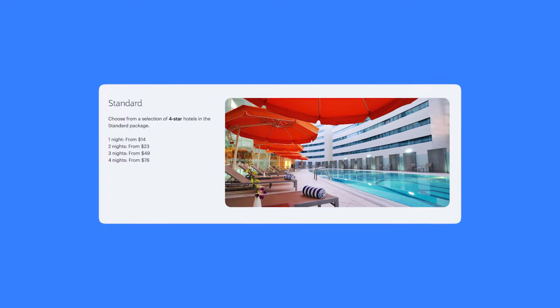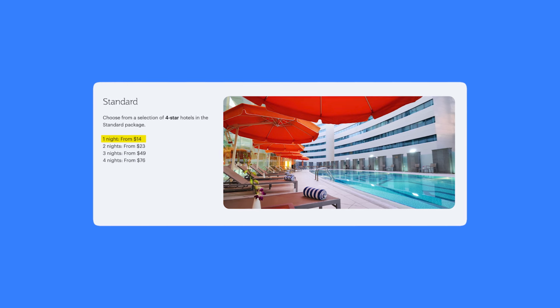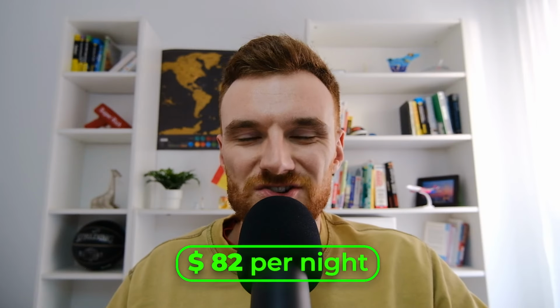At the very low end, you're looking at 4-star hotels. That's as part of the standard option, which you can get from as little as $14 per night. And at the very top end, up to $76 per night for 4 nights. You also got premium beach and luxury hotels as well, with the luxury hotels obviously being at the top end of the range. And the cost per night in one of the luxury hotels works out at about $82 per night, which is still a really good deal.